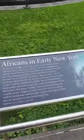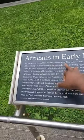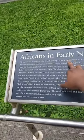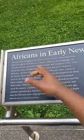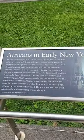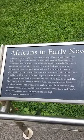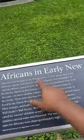It tells you right here, Africans were brought to the Dutch colony, New Amsterdam. So New York used to be called New Amsterdam. I'm not going to bore you with the history of how the Dutch also killed the indigenous people that lived here in New York, and then sacked them from this place and took over, the Dutch.